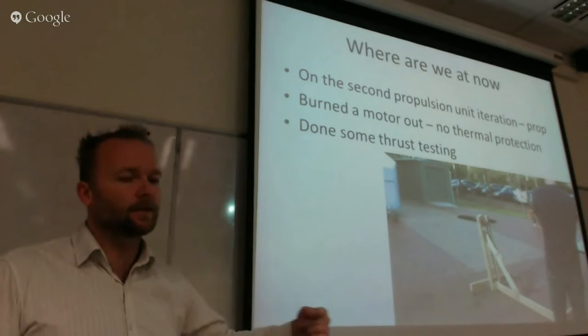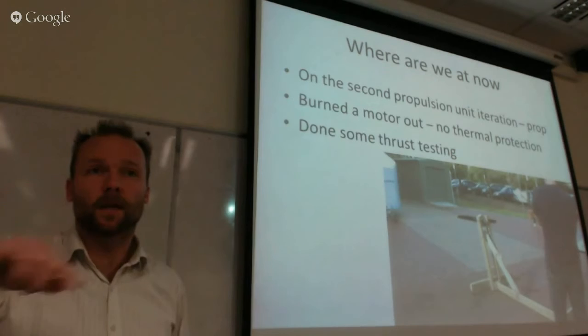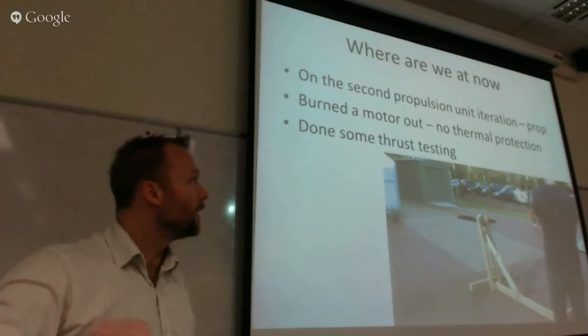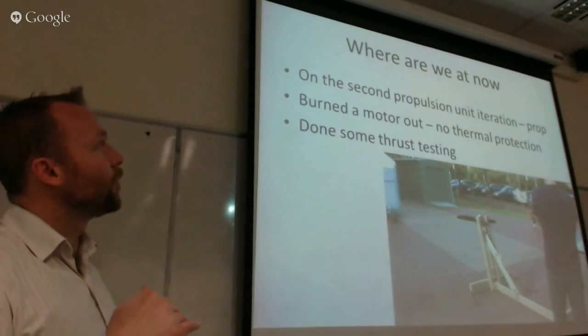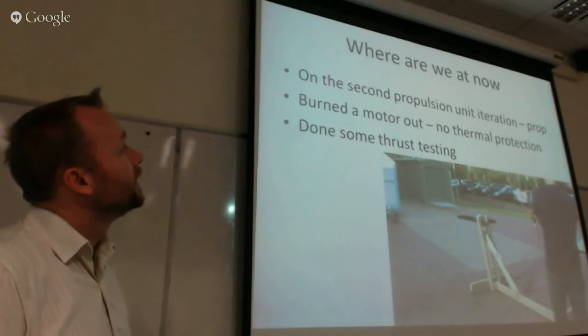So we've gone for the second iteration. The curve at least looked as though it was going to give us the thrust that we need, as long as we can go further. So things didn't work out quite as nice as we'd hoped. We have burned out a motor.